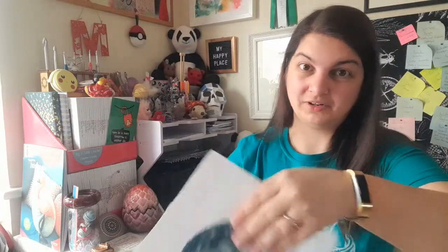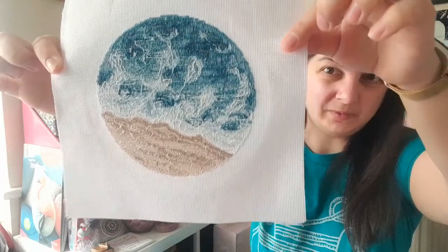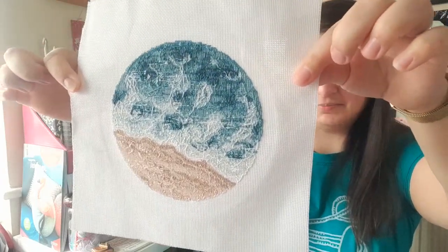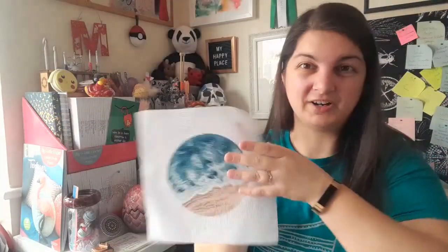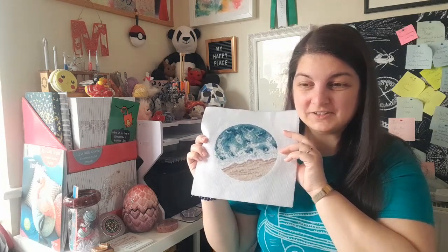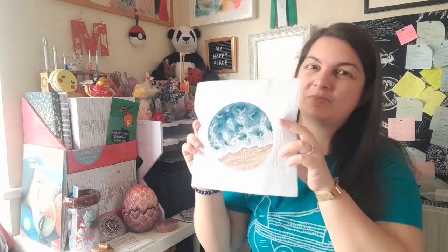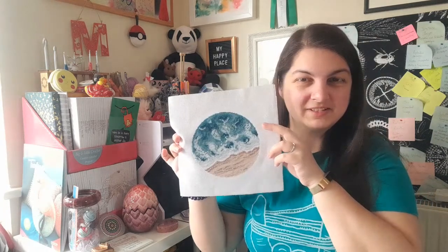And for those of you who are here for floss tube, here is the back. Now I will admit it's not my neatest, but I just wanted to get it done in the end, and I'm really pleased with that one. So that is my first finish for February. That was my first Feb finish over on Instagram. Thanks to Julia at Sparkle Julia for that one. So yeah, that is Beach by Marina Budilnik.